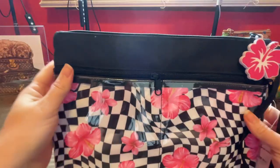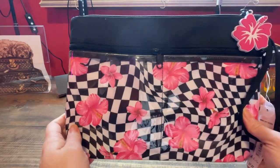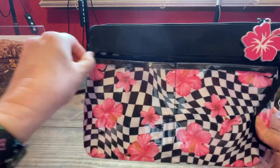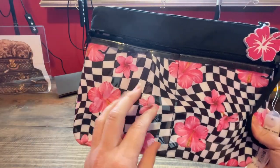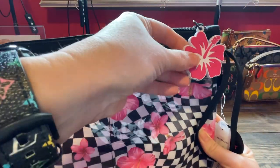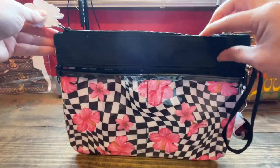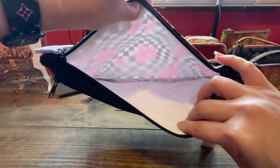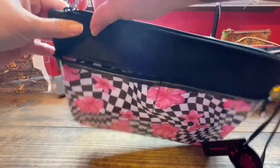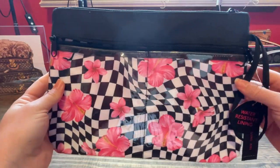My last item here is, I'm thinking of pool and lake days because I'm over winter. I don't know about you all, but I am done. But yeah, my favorite colors together are pinks and black and white. So it has a cute little charm on the top. There was not but one of these, so I snatched it. It's a water-resistant pouch, so I can take this to the pool and put my phone or wallet, whatever.